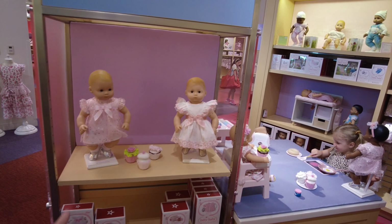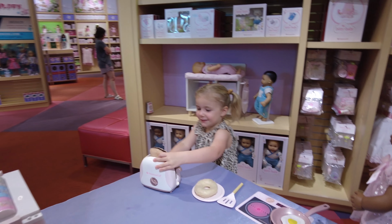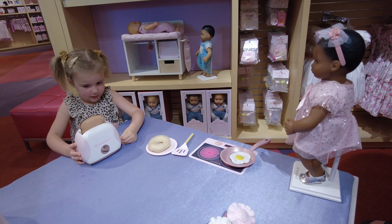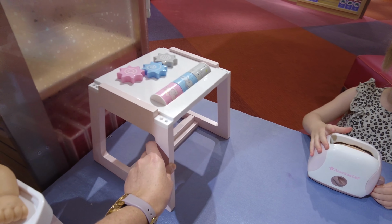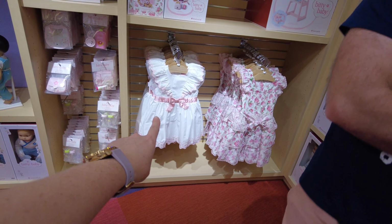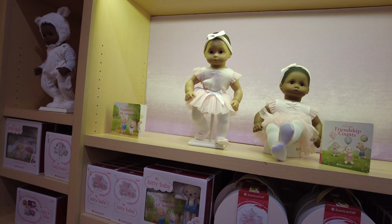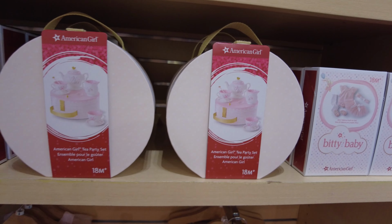Oh, look how cute. You're gonna feed your baby? Look at her pretty sparkle dress. Look, they've got like the baby activity walker table. We've already got a Melissa and Doug high chair. I'll take that, that's for sure. They've got the matching little girl dress to match the baby doll dress. Oh, wow. I would have killed for this when I was a kid. Oh my goodness!